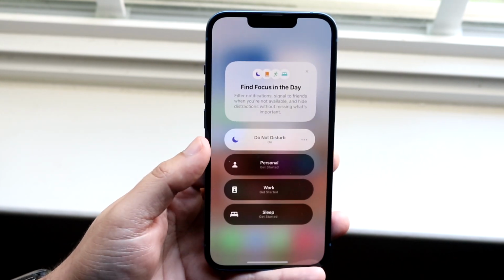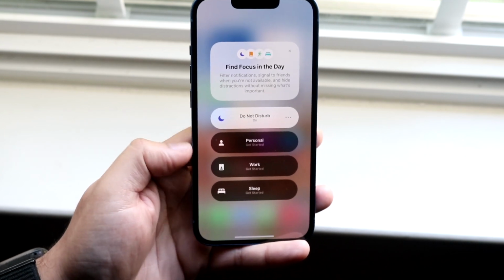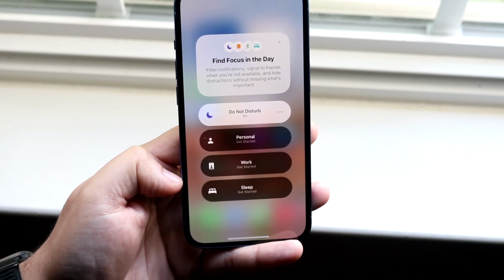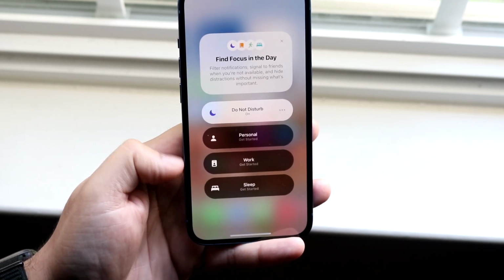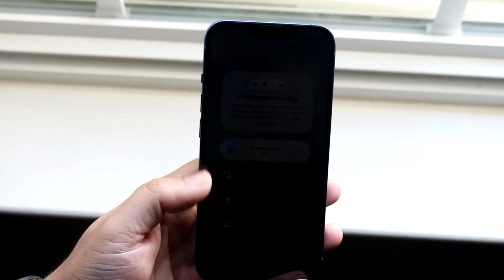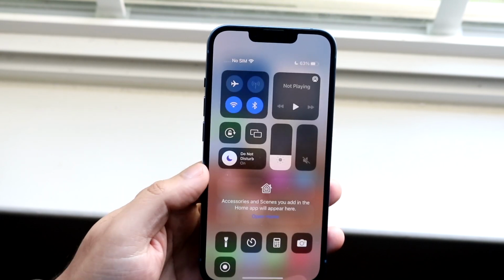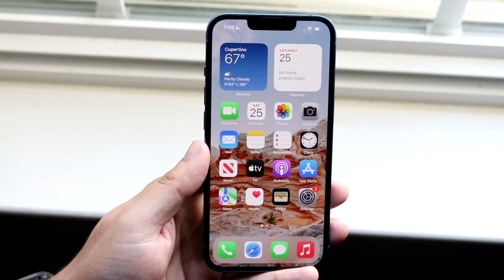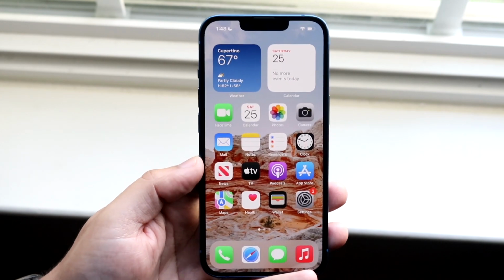So if you use do not disturb a lot, maybe you want to set up different do not disturbs for personal apps, for work apps, and for sleep applications. You can develop the ones you want and move on from there. And this is a new iOS 15 feature, so a majority of iPhones have it, but it's still really cool that it's on the iPhone 13s as well. Now, another thing I would recommend doing is turning off automatic brightness.